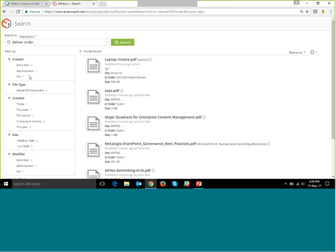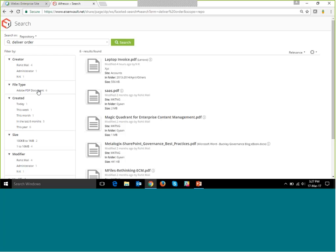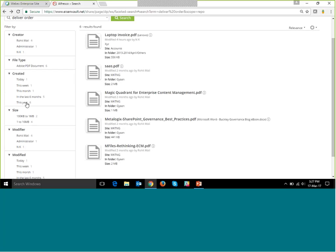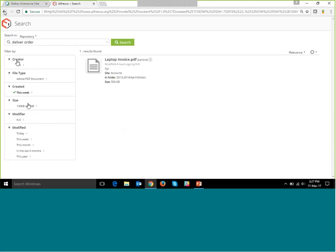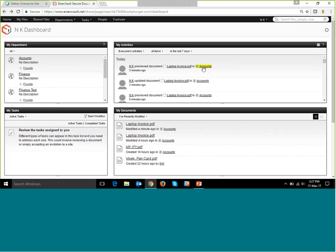On the left side, you've got filters. You can filter it by, say, who created the file. You can further narrow it down. Say I want the files which were uploaded by administrator. So you get those results. Or you can choose the document type, whether it's a PDF or Excel. You can choose if it is uploaded this week or this month and so on. These filters can be customized depending on the requirements. Let's go back to the document library.